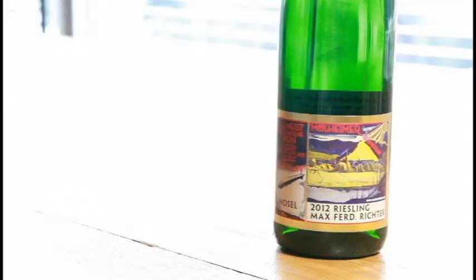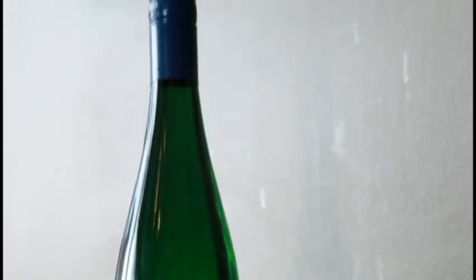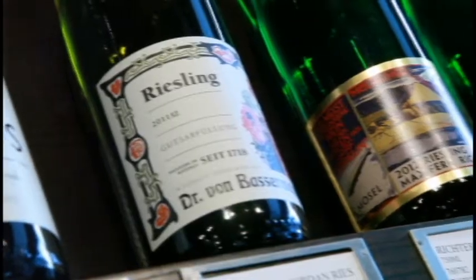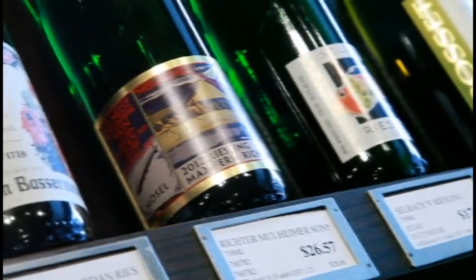Your first wine this month comes from the Mosel Valley in Germany. The Max Ferdinand Richter estate has been in the same family since 1680 and is now led by Dr. Dirk Richter, a 9th generation winemaker. This particular Riesling comes from the steep Mulheimer Sonnenallee vineyard. The fruit from this vineyard is so prized that a century ago its resulting wines were served aboard the great Zeppelins like the Hindenburg. This wine is crisp and refreshing with notes of spiced peaches and apples.